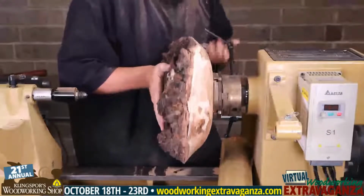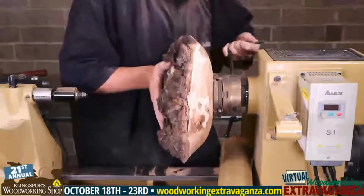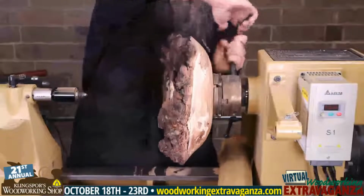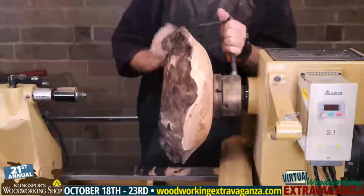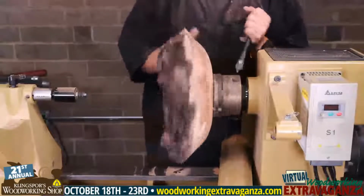I do have both styles of chucks. So the one thing about a One-Way chuck compared to the Nova is they tighten and loosen in the opposite direction from one another. And yes, I am tightening down on it pretty heavy because it is faulted, and I want to make sure it's got a good grip in it.